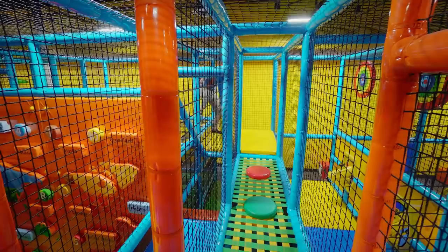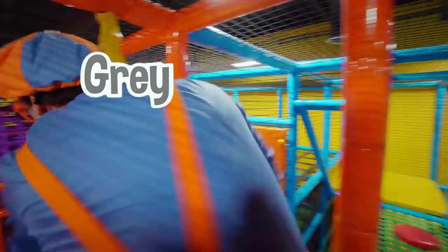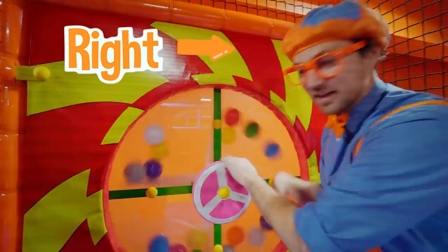Here I come. Red, green, gray. Whoa, look at these. Yeah, we have a yellow tube and a whitish gray tube. Whoa, wee. Yeah, all right, come on. Hey, look at this. Okay, if you spin it to the right, it looks like this.